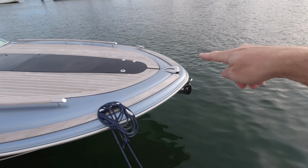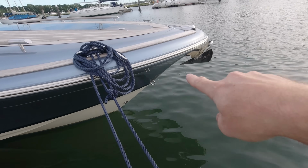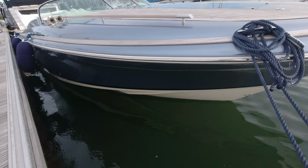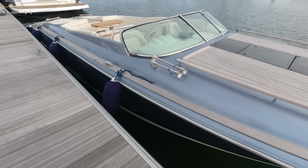LED nav lights up in the bow here. We've got a nice stainless steel Delta anchor tucked into a locker there. Big heavy duty plate for the bow eye. So that whole colour runs all the way back down, finishing just above the waterline. Boat looks like it's anti-fouled as well, so can live in if you wish.